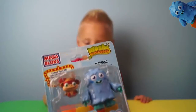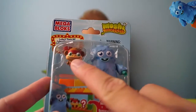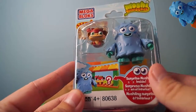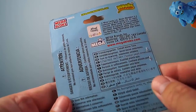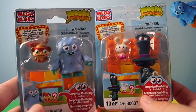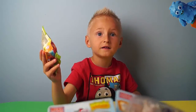What's that? It's a Mega Bloks Moshi Monsters edition. We got two figures here with one surprise Moshling inside. So that's cool. We got two different ones, both with a surprise Moshling inside. Daddy? Yes? Can I open it?